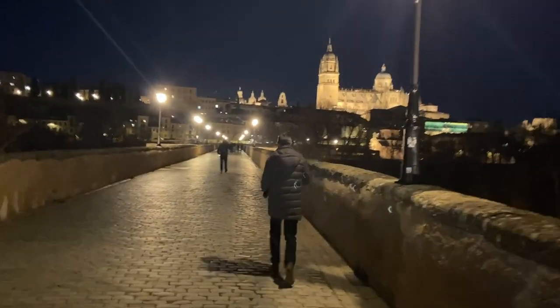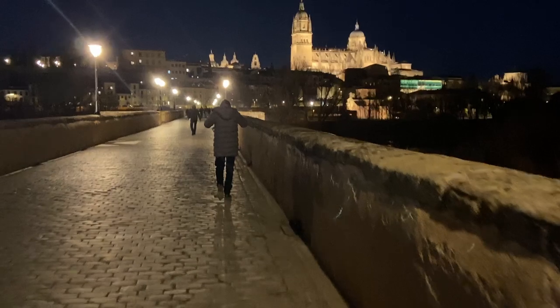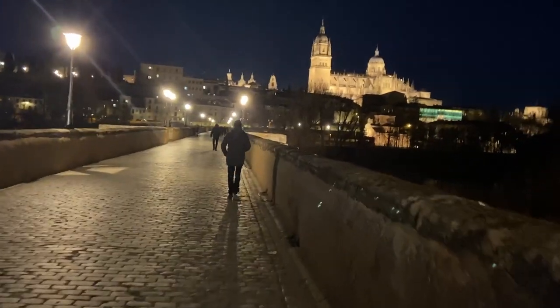Walking across the bridge at night is a magical experience, as the lights reflect off the water and the old stone walls. The bridge provides stunning views of the city of Salamanca, including the cathedral and the Plaza Mayor.